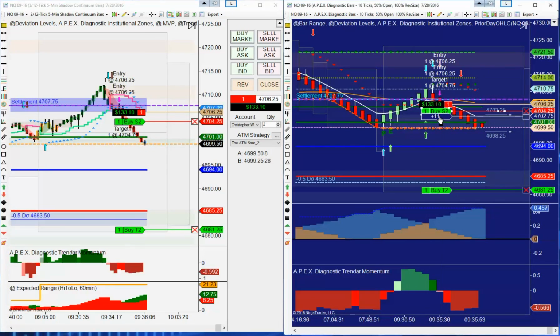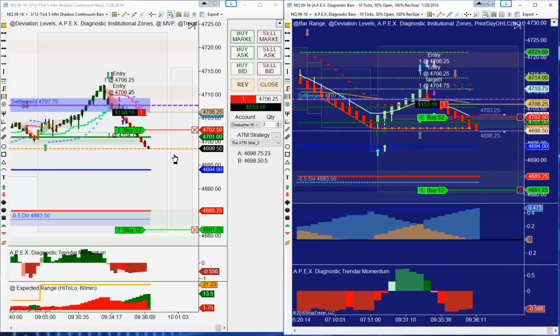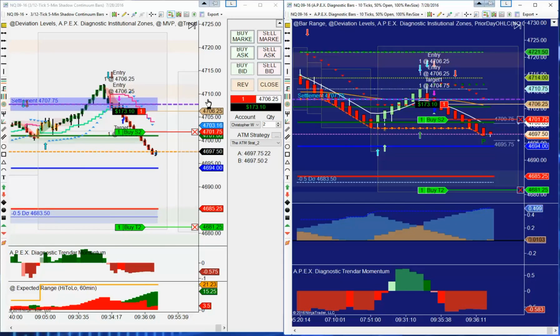At this point I'm looking at the C's chart and the momentum of everything. And I like to pull my stop tight. I like to trail pretty tight, actually. The rules say to trail with the MVP arrows, but after trading in this choppy environment, I like to lock in quickly.